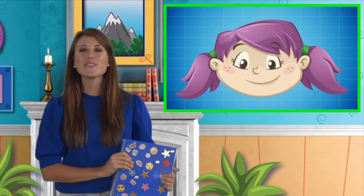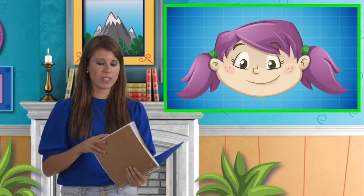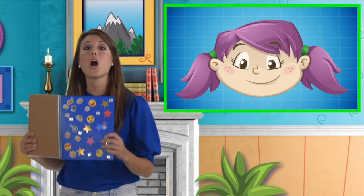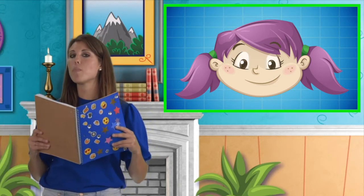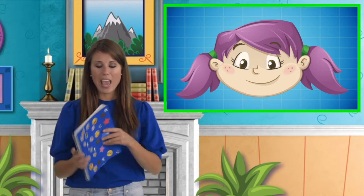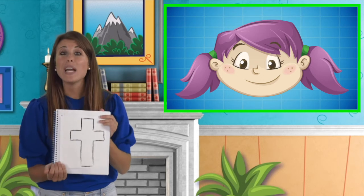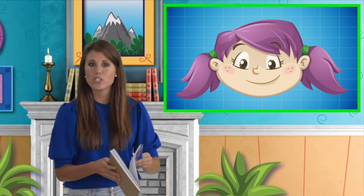Well, thank you so much, Cluey. And to all of my Soul City Kids super detectives, now is the time when we pull out those mystery notebooks and we get to show Cluey all of the clues that we not only found, but we drew in our notebooks so that we could remember them. All right, so get out those notebooks. And the first one that we found was the cross, the place where Jesus died. So go ahead and show Cluey all of the crosses that you drew in your mystery notebooks.